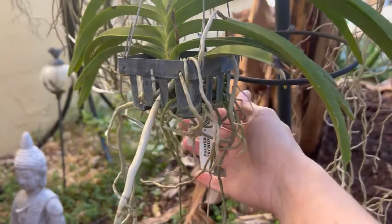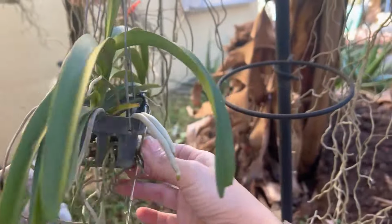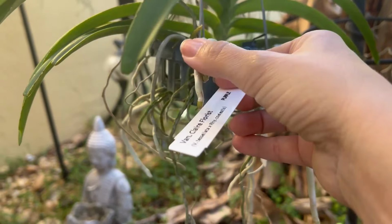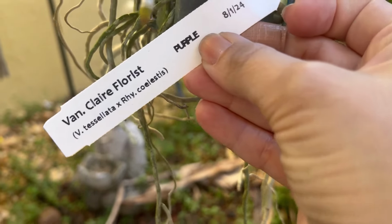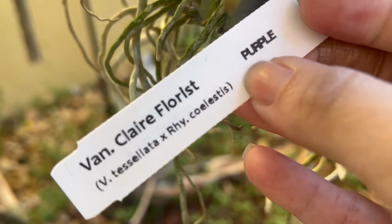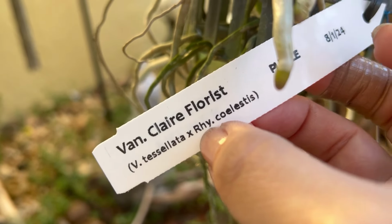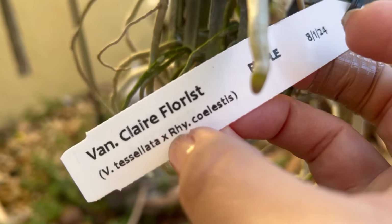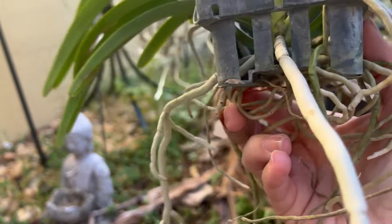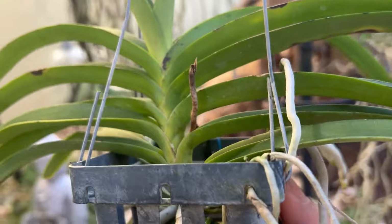Oh, from all of those beautiful Vandas in the Vanda house, I honestly wanted to take a lot home, but this one is a smaller grower, and here's the name, Claire Florist. So these are two of my favorites, and let's see what happens when these two bloom for the first time. This one has already bloomed, so I probably have to wait till I get it.